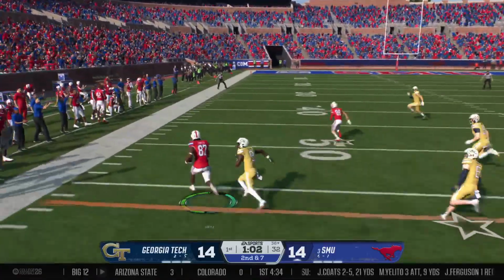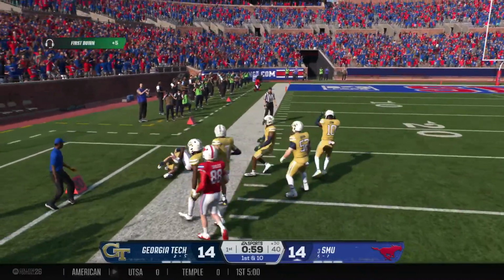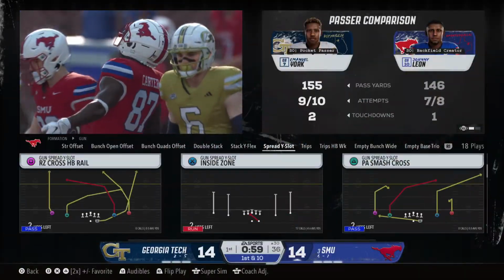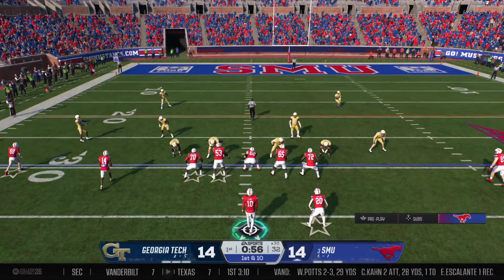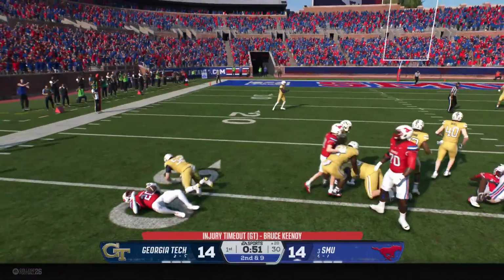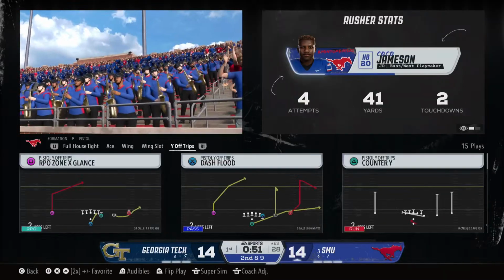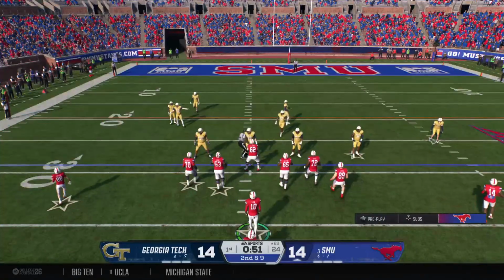Off the RPO, complete. At midfield, he's got room. He gets it inside the 30 and out of bounds at the 29, and they are rolling. They've gotten this thing up and running fast, back and forth. We're inside a minute to play in the first. Looking for space. It's Jamison. And he is snuffed out, greeted by a host of defenders. Looks as if we have an injury on that last play, and we'll take a break to check him out.